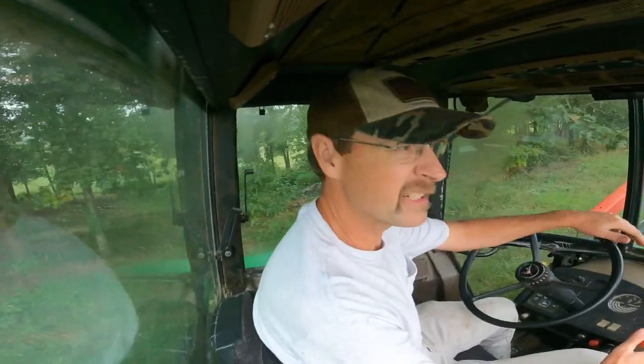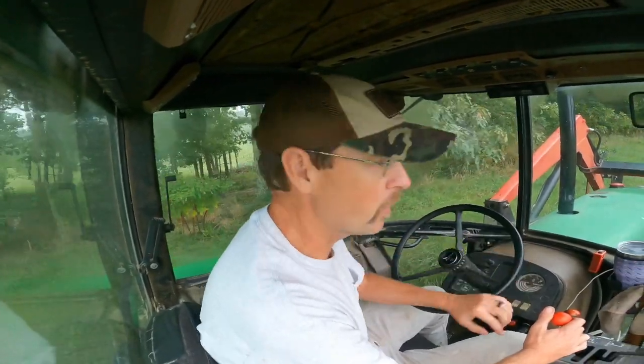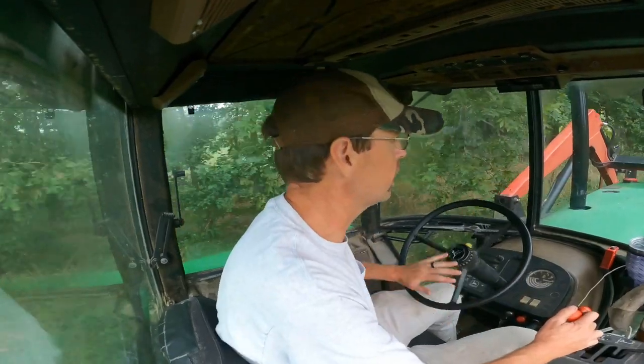We'll get this field here knocked out. Alex is gonna be over here in a few hours. He had a couple things to do this morning. I was able to get out of the house a little earlier. He'll be here in a little bit, and he'll get another tractor going.